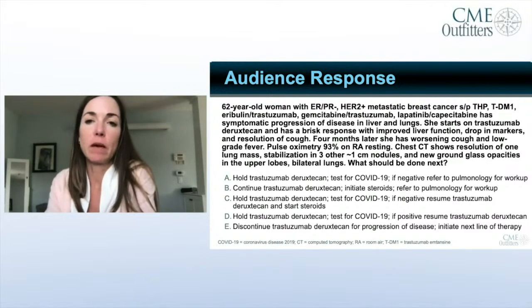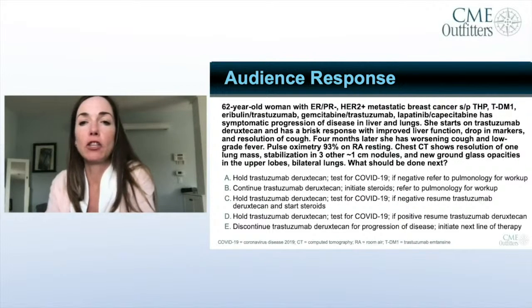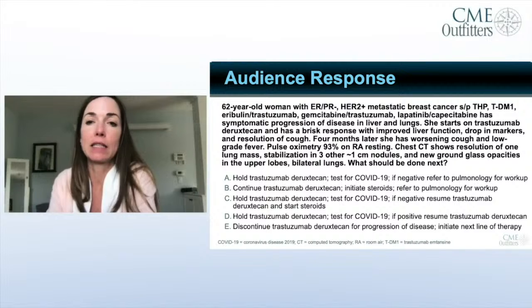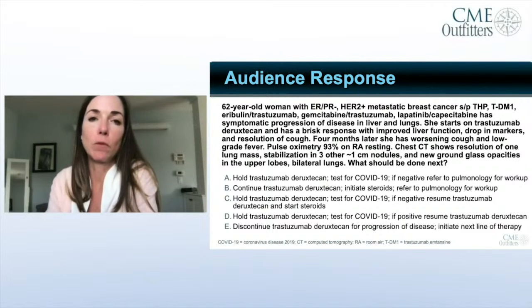Do you hold trastuzumab deruxtecan, test for COVID-19, and if negative, refer to pulmonology for workup? Do you continue trastuzumab deruxtecan, initiate steroids, and refer to pulmonology for workup? Do you hold trastuzumab deruxtecan, test for COVID-19, and if negative, resume trastuzumab deruxtecan and start steroids? Or do you hold trastuzumab deruxtecan, test for COVID-19, and if positive, resume trastuzumab deruxtecan? Or do you DC therapy due to progression and initiate the next line of therapy?